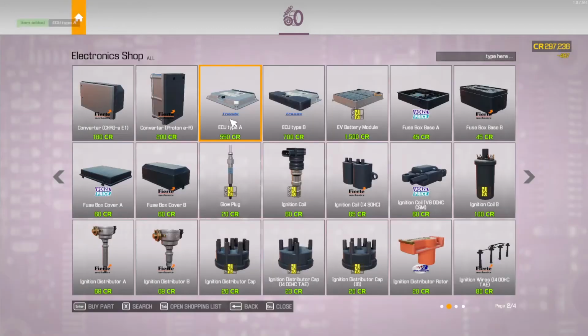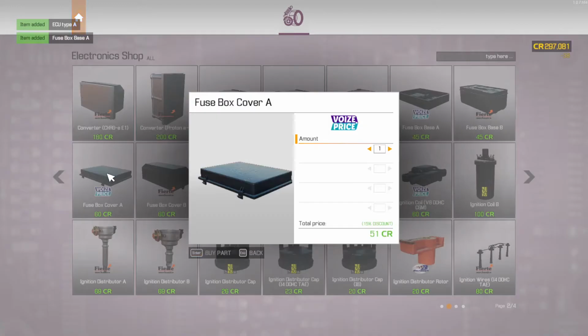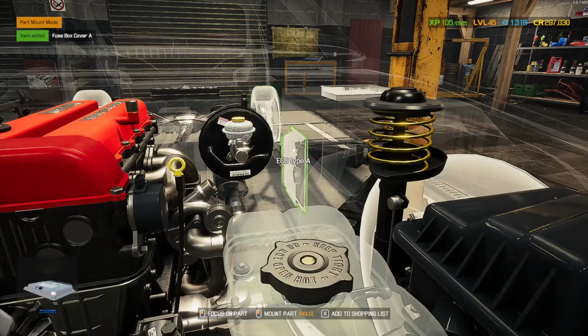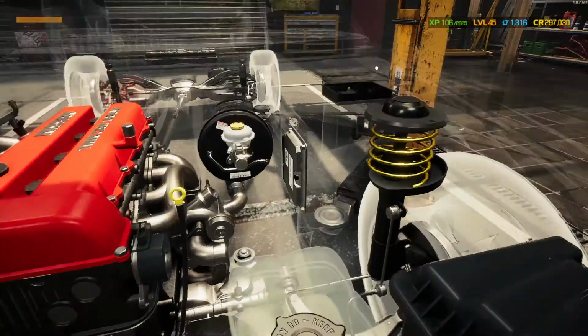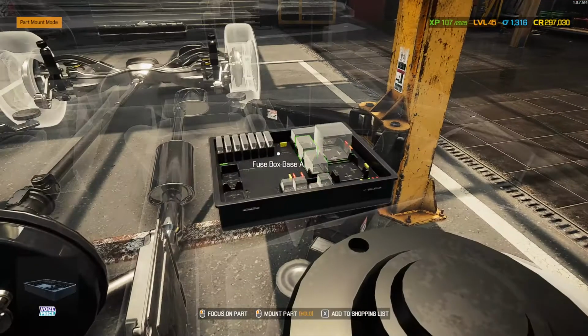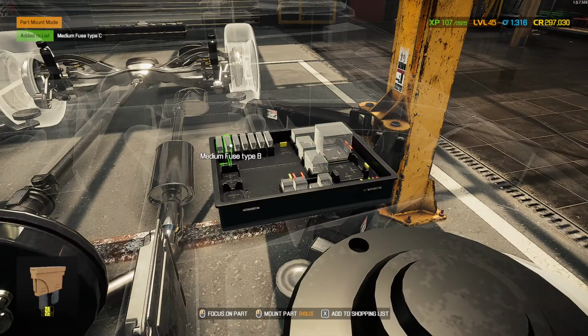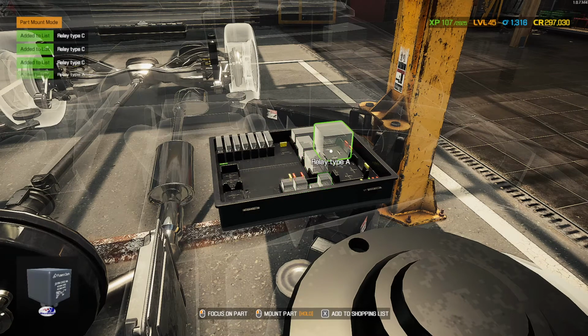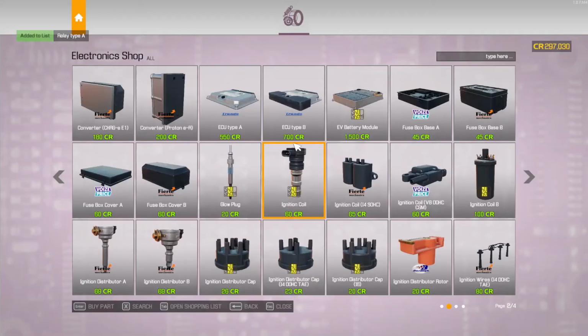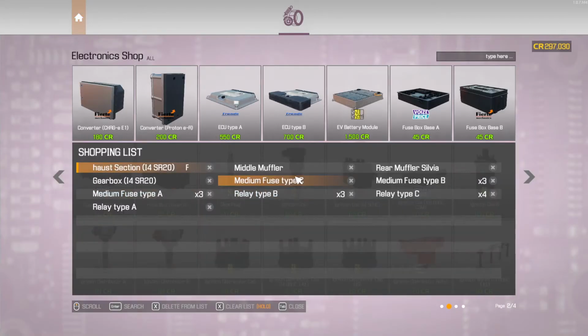That'll be this one, and it's fuse box type A, and we also need the cover for that as well. And then we need to figure out how many fuses it needs, which is a real pain in the ass. Oh, this is quite a few. So we need a C, a B, an A, a B, a B, an A. This is the easy way to do it. Relay type B, B, B, C, C, C, C, A. I think that's it. Bit of a pain. Got all that.